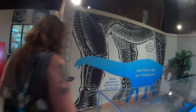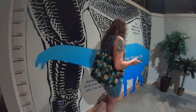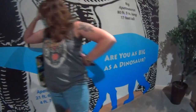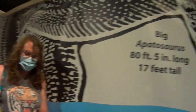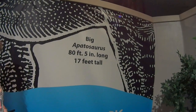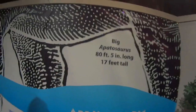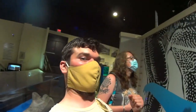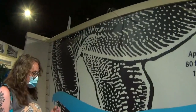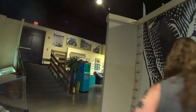Yeah. That's neat. Are you as big as a dinosaur? What do you think, Laurdee? I'm as big as this dinosaur. Tall. Yeah. A juvenile Apatosaurus. And actually, this one right here, I barely even reached the belly. I barely reached the belly of a big Apatosaurus. Of an adult Apatosaurus? 80 feet long. Ridiculous. I like how it says 80 feet 5 inches long. 17 feet tall. Even taller if they'd rear up on their hind legs to reach up into the treetops. Pretty cool.